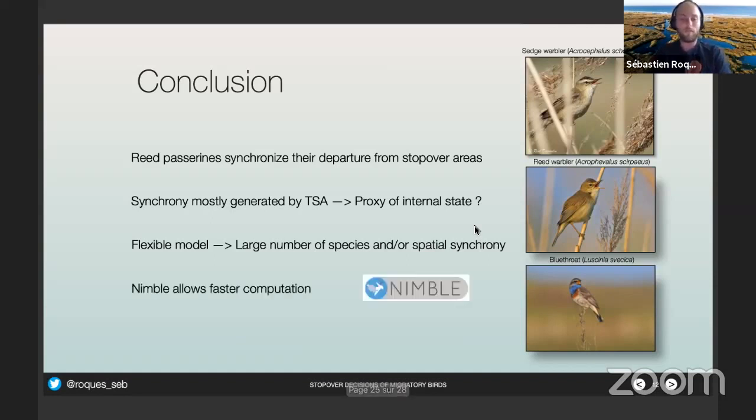And I'm going to just repeat again about nimble, just because I already worked on this kind of model without synchrony at the beginning of my PhD, and sometimes the computation time was too long for me to be able to test many different scenarios or many different things. So yeah, nimble helped me a lot.